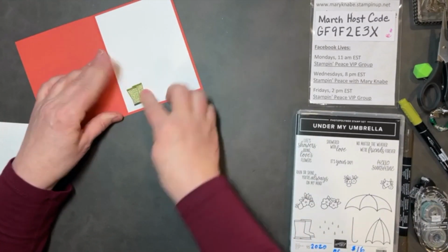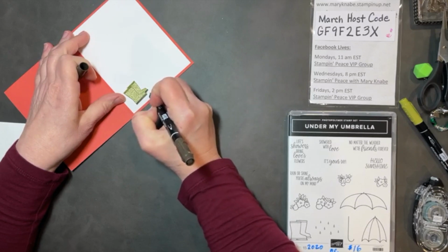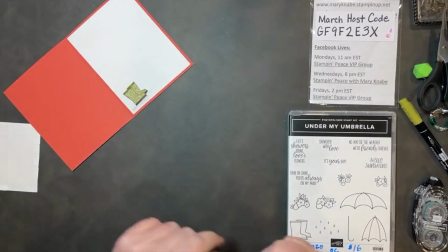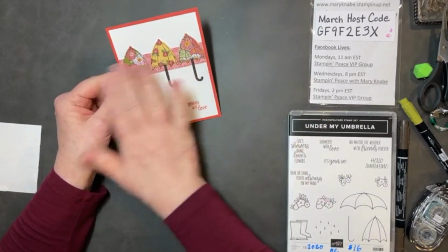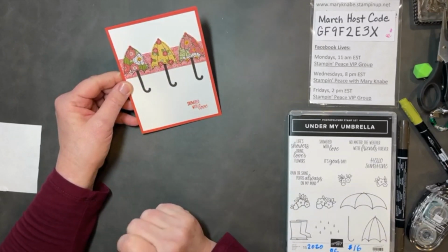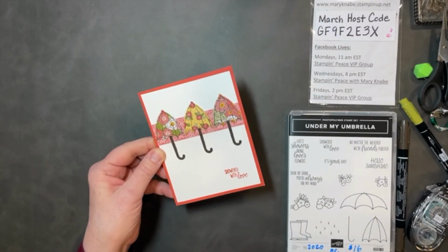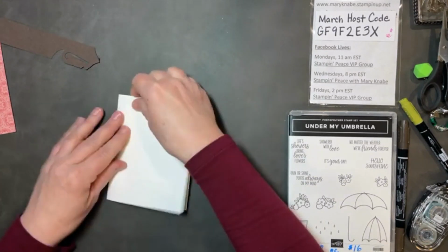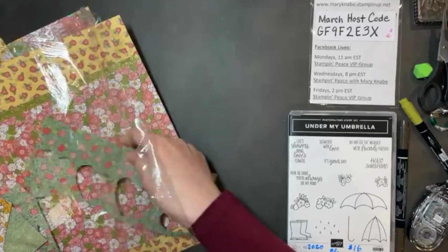We'll just do that. I don't want these boots being up in the air, so I'm just going to add, very lightly here, a puddle or some ground to it. How's that? Isn't that cute? And think of it, you can do this with all different kinds of designer series papers. So let me show you another card to make with the Under My Umbrella stamp set and Umbrella Builder punch.